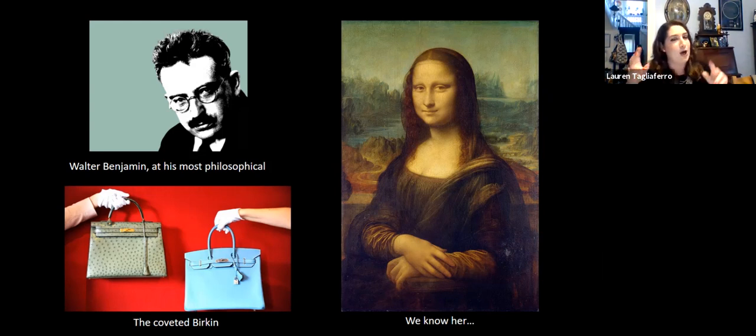And for those of you not in the know with fashion, not that I am, Birkin bags, as you can see here, are very coveted and have been for a very long time. They're made by the fashion company Hermes. You cannot buy them online. You have to go to an Hermes boutique specifically, and there is a years-long wait list. And then when you finally get off the wait list, a Birkin bag will cost you upwards of $10,000.